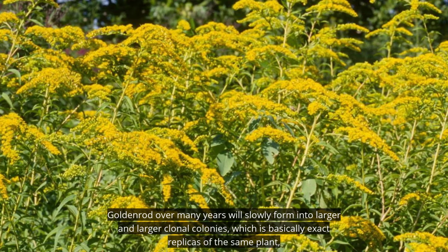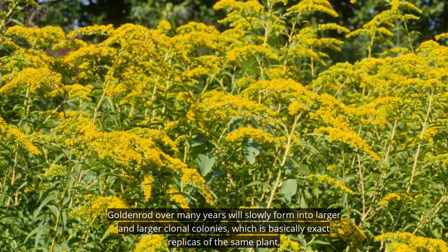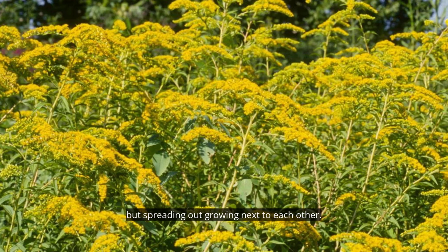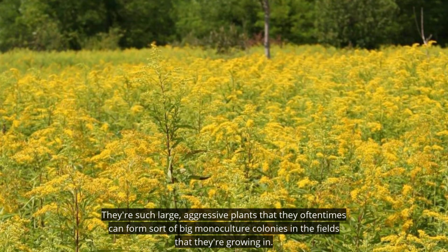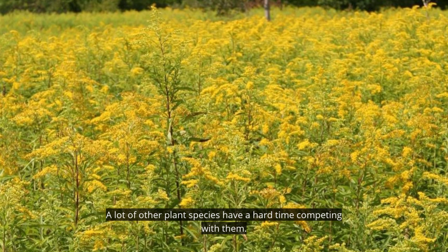Goldenrod over many years will slowly form into larger and larger clonal colonies, which is basically exact replicas of the same plant, spreading out, growing next to each other. They're such large, aggressive plants that they oftentimes can form big monoculture colonies in the fields that they're growing in. A lot of other plant species have a hard time competing with them.